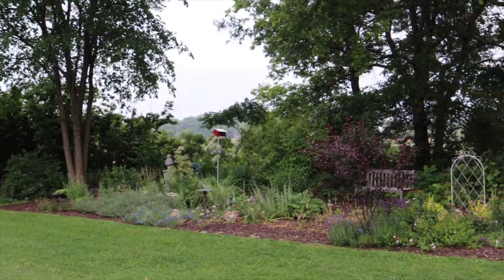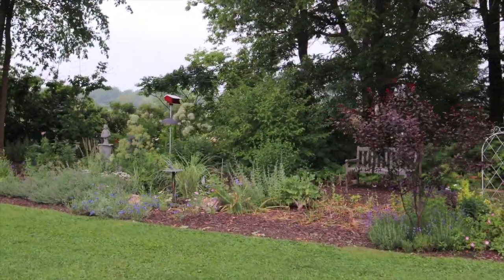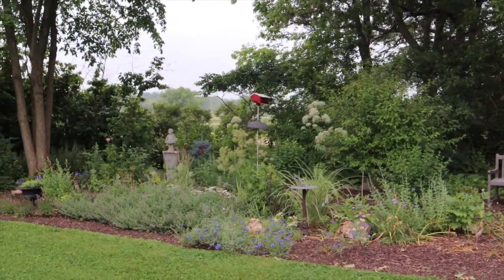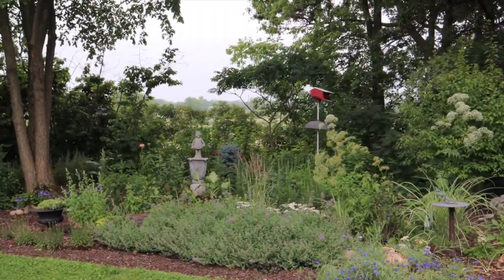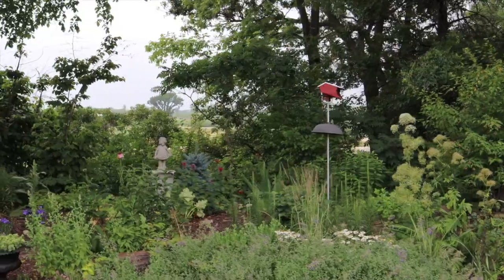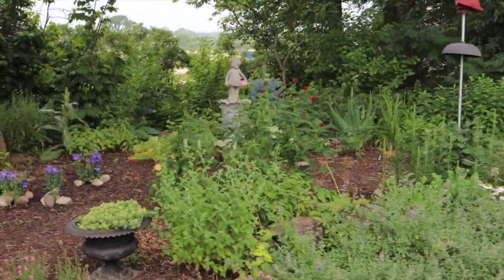Okay, I'm gonna come over here and show you now our west side garden. I've got some work to do in this. We've been busy working on other projects, so I really haven't had the time to attend to this garden as much as I've wanted to, but I'm going to show you what we do have growing in here.